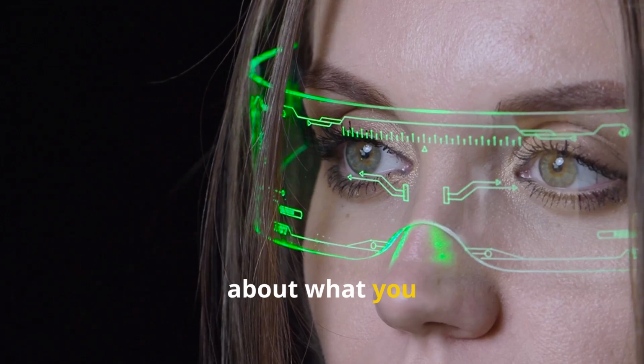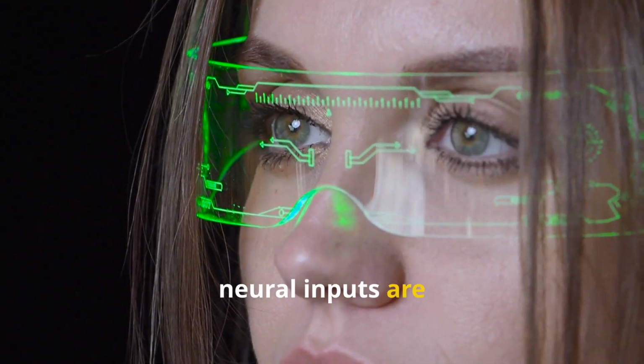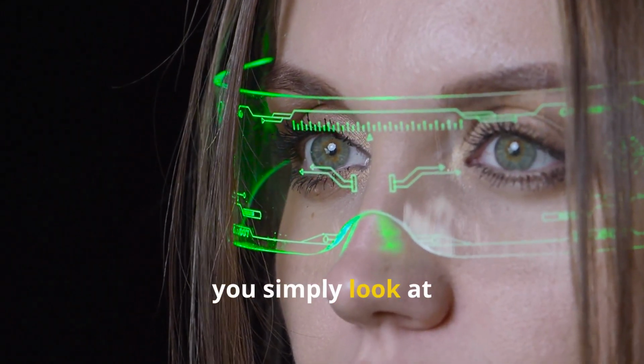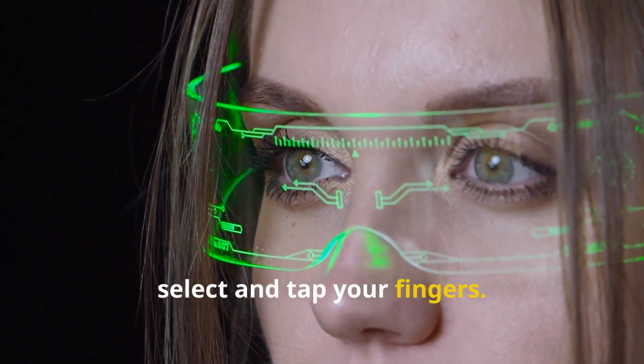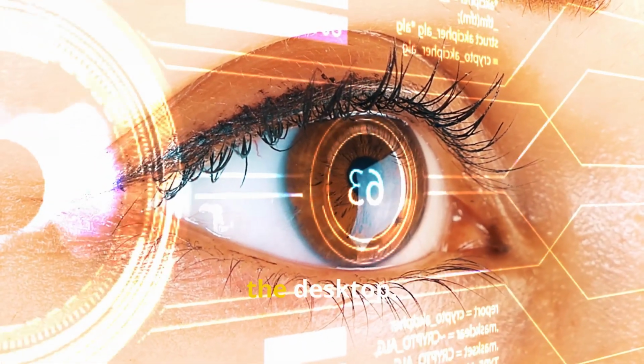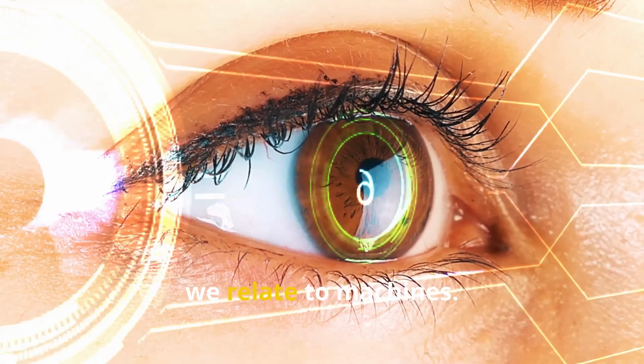And it's not just about what you see, it's how the system sees you. Eye tracking and neural inputs are becoming central to control systems. Instead of reaching for a controller, you simply look at what you want to select and tap your fingers. Your eyes are the mouse, your fingers the click, and your room is the desktop. This kind of intuitive input is a massive shift in how we relate to machines.